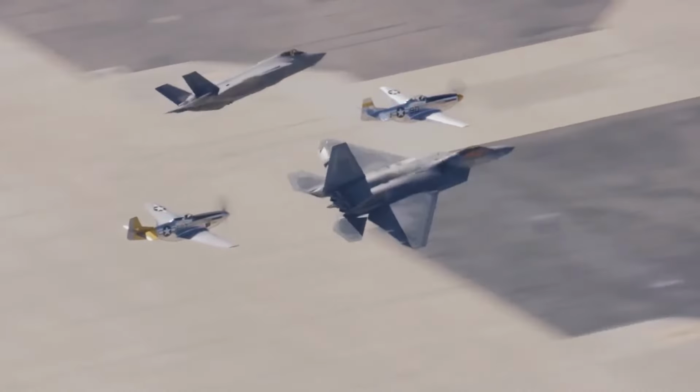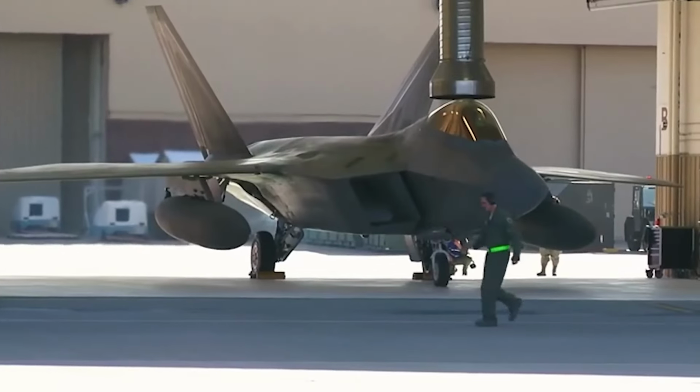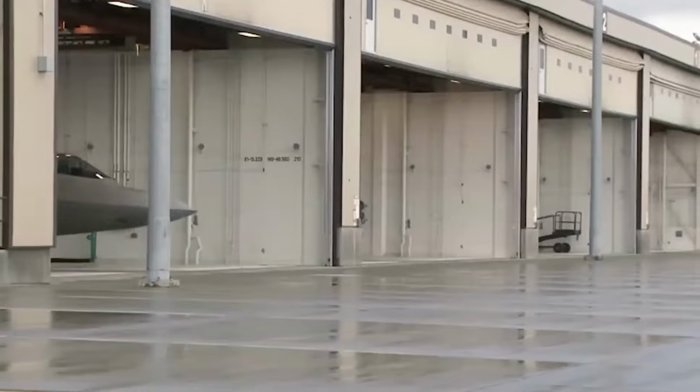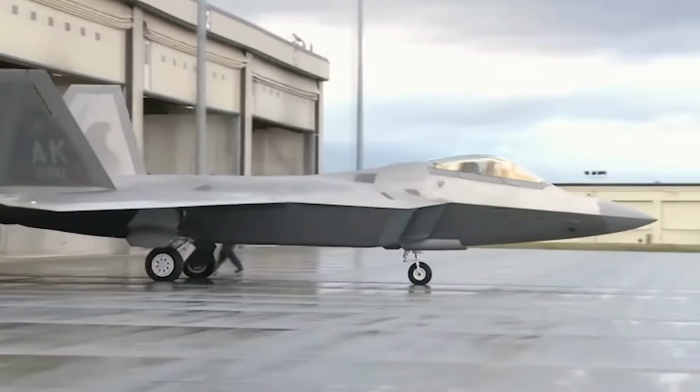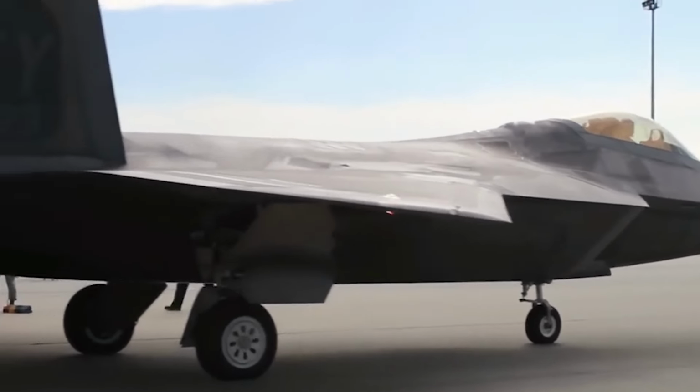Is the F-22 Raptor, the most advanced fighter jet of its era, on the verge of being outclassed by the newest technological marvels? Despite its cutting-edge design and unparalleled stealth, is the Raptor facing its twilight, or will it continue to dominate the skies? Buckle up as we dive into the features that make the F-22 a formidable force and reveal why its reign might soon face serious challenges.